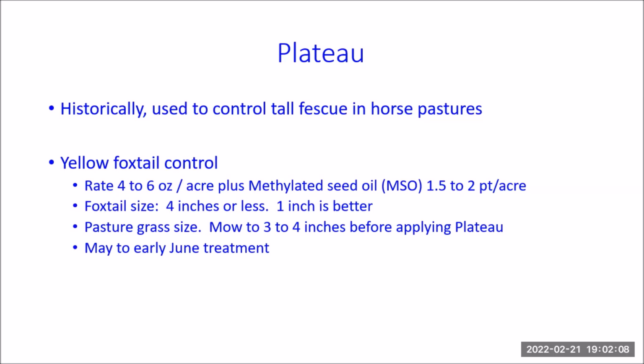One of the things that would help is really mow it as low as you think you can tolerate it in early May to early June when these are out there. These are really easier to take care of in hayfields than they are in pastures. But that's basically what we're talking about here.